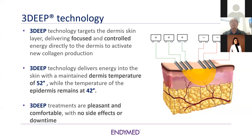So the 3D technology is unique in its ability to, I would say, bypass the limitation of the bipolar technology by making the communication of the energy delivered simultaneously by these six generators, rather than being operated individually, to have a better, vertical penetration of the energy into the skin.